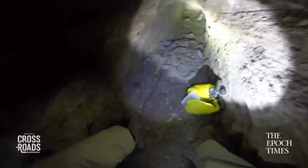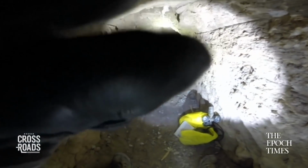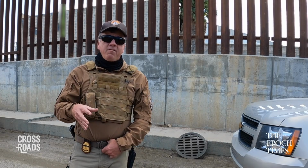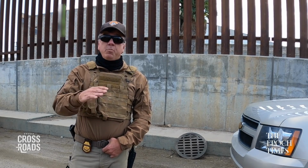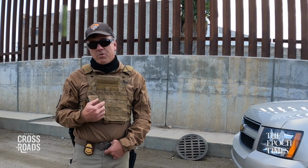We didn't think that they had the audacity, or at least their audacity was limited to something a little bit closer than almost a mile, right? Not only that, it was 75 feet below the surface, which puts it below the water table. Normally that kind of kills a tunnel when it gets flooded out. Well, that didn't stop them. They actually put in a very intricate pumping system to get that water out to still get drugs through.